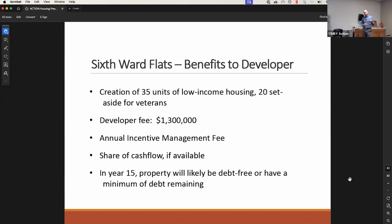A LIHTC project is going to be really different from a market rate project. So you really have to understand the rules and regulations behind it. Otherwise, you can get into a lot of hot water. So typically you see developers that do these projects do them over and over, so that you can get familiar with everything and get a smoother process on compliance and all that. The developers that are doing it are usually doing it for the long haul.